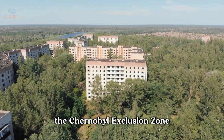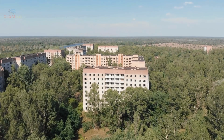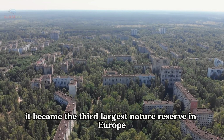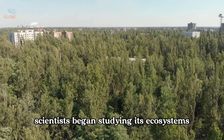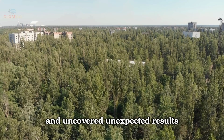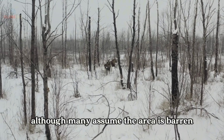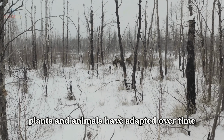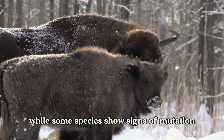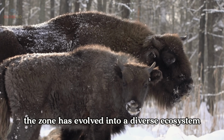The Chernobyl exclusion zone spans about 2,800 square kilometers. After the accident, it became the third largest nature reserve in Europe. Scientists began studying its ecosystems and uncovered unexpected results. Although many assume the area is barren, plants and animals have adapted over time. While some species show signs of mutation, the zone has evolved into a diverse ecosystem.